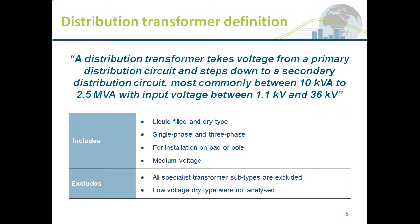And the scope was focused primarily on medium voltage transformers between 1.1 kilovolts and 36 kilovolts of voltage, and in terms of capacity it was generally focusing on those between 10 kVA up to 2.5 MVA. The study covers both liquid-filled and dry-type transformers. It covers single-phase and three-phase, and data was certainly invited on both pad-mounted and pole-mounted transformers, although in fact no data specifically relating to pole-mounted was submitted.